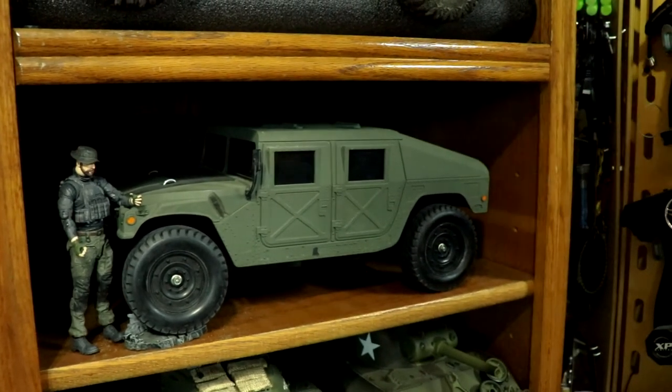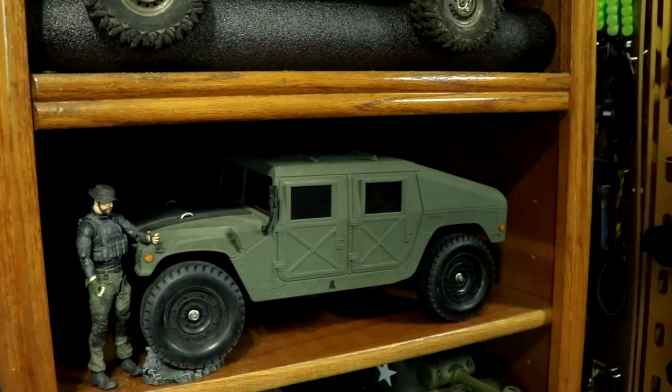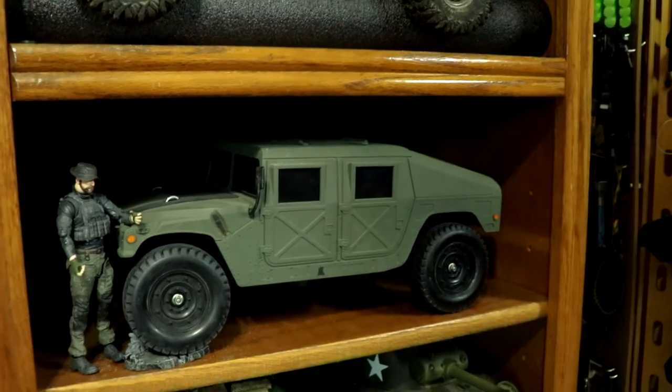I should not have any shelf queens, but it's an old vehicle, and as old vehicles are, it's hard to get parts for and stuff like that. But yeah.